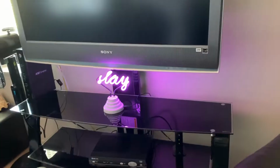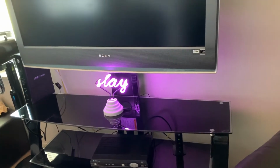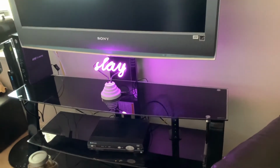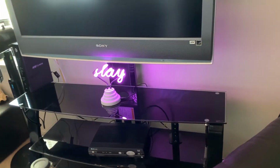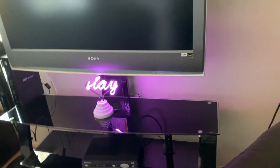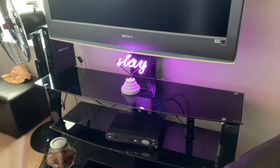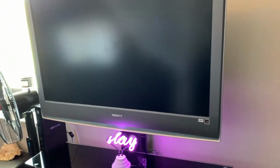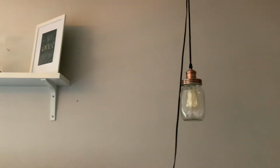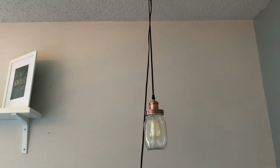This little Slace Amazon. It's a really nice night light if you're scared of the dark, which I'm not, but sometimes I just light it up just because I like the way it looks. I mean, it's got like a neon purple light. TV stand came from ABC Warehouse. My TV came from Sony. This lamp right here came from Home Goods.